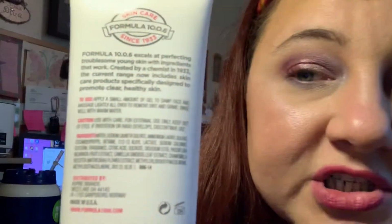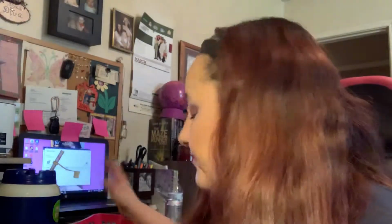This has passion fruit and green tea, fresh foaming gel cleanser. I don't see anything. I mean, there's a couple of natural ingredients, I think. Yeah, red and blue. Red 33 and blue #1. And methylchloro... There's a lot of words on the back there that I can't pronounce. So this is Formula 10.0.6. Their stuff is really good. I like it. I have no problem with their stuff.